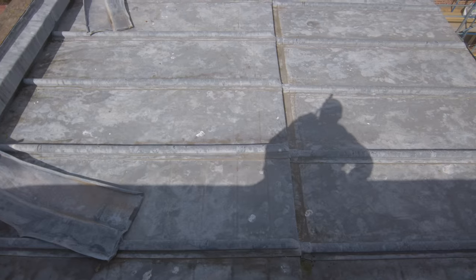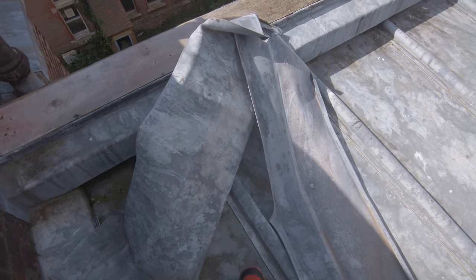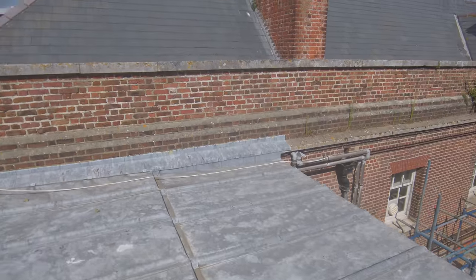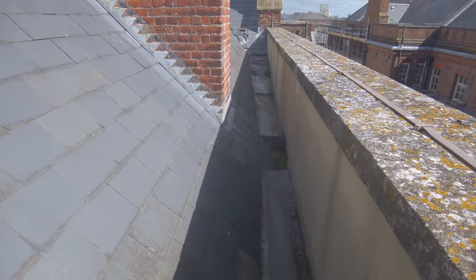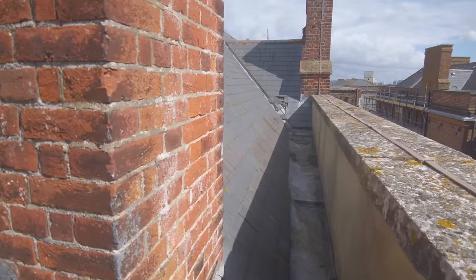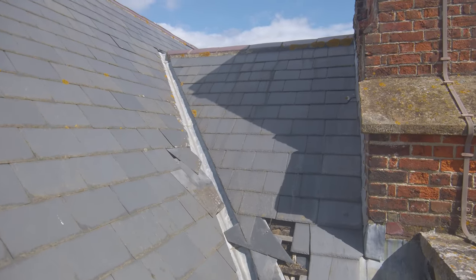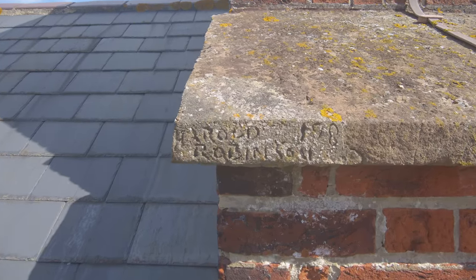Oh, which way are you going? Which way are you going? I was going to say, I didn't think there was a way there. He's just taking photos with his legs. No, he's a mad lad. Arnold Robinson, 1980 something, says on the side.